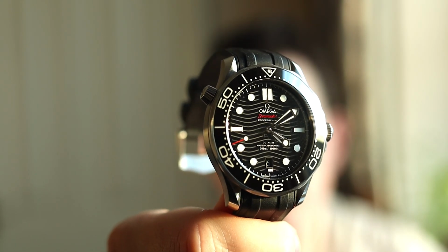So this watch is my Omega Seamaster 300M. It was a grail piece for me for a very long time, and I was really happy to purchase it and add it to the collection in 2021. But now I'm asking myself, is it worth it for people to buy this watch at its current price?